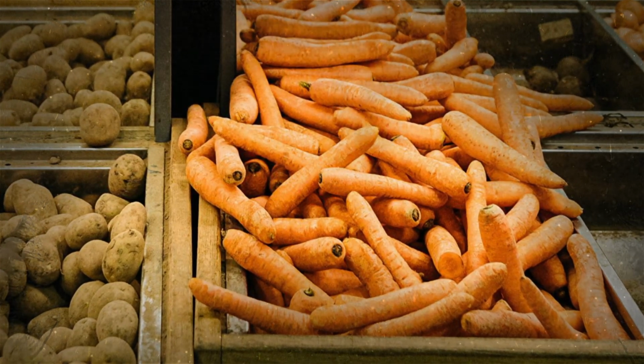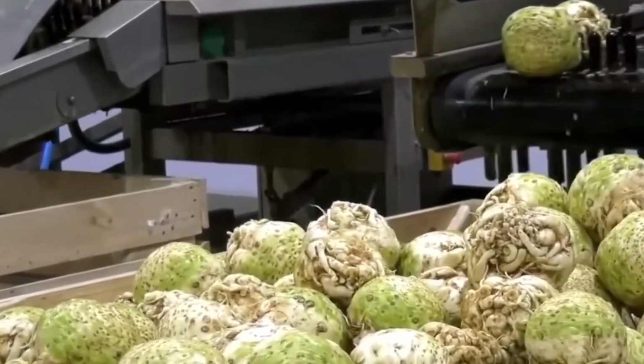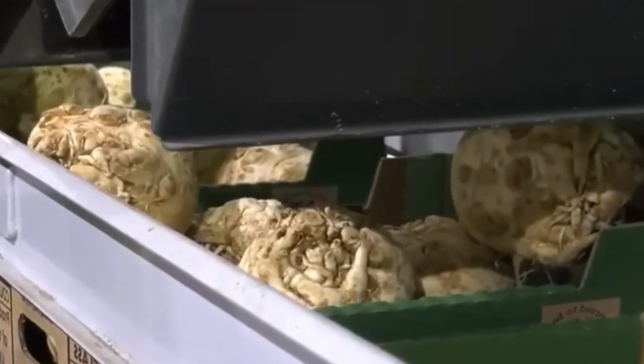Celeriac lost favor due to its odd appearance and long growing season. Shiny, uniform carrots and potatoes were simply easier to market. Now, chefs are embracing its rustic charm and earthy flavor. Add it to your next stew, and you'll be part of a delicious revival.